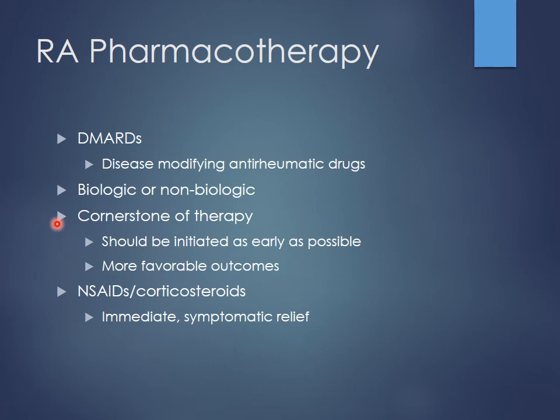This can hopefully help to prevent some flare-ups, but in the long term, we want to slow down disease progression and keep that joint as functional as long as we can. You're going to find that NSAIDs and corticosteroids are better for more immediate symptomatic relief. This comes back to that question we had on the neuro test: which one is just treating the symptoms of the disease and which one is actually helping to slow down progression. This is an important distinction to make. Again, DMARDs are really good for slowing down disease progression. Corticosteroids and NSAIDs are better for symptomatic relief, for acute relief of issues.